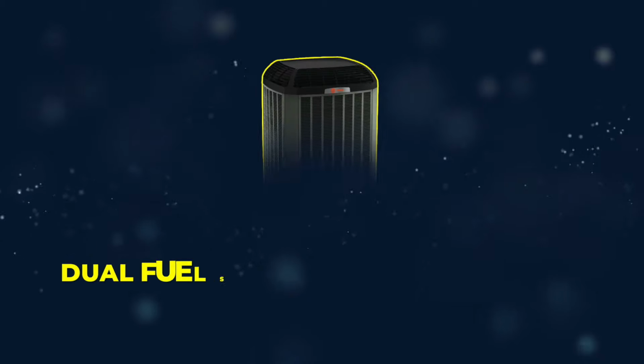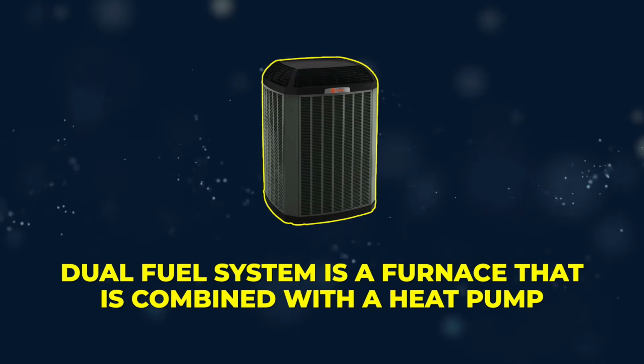And if you're not familiar with what a dual fuel application is, a dual fuel system is a furnace that is combined with a heat pump. So if you want to watch a video that explains how a dual fuel system works, I'll make sure to link that at the end.